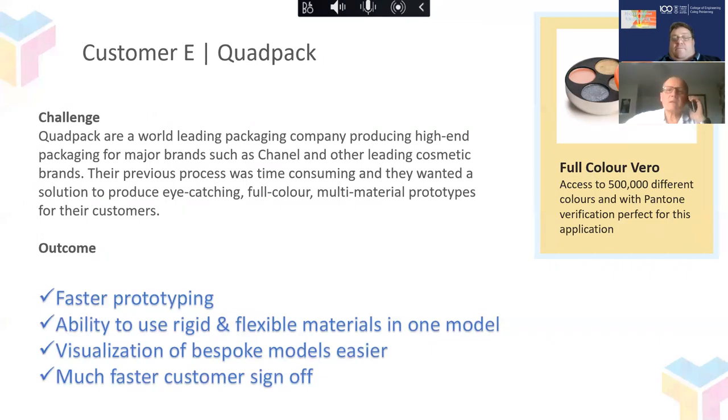So this is a company that make a lot of packaging parts. So what you can see is the opportunity that 3D printing can offer to give full colour, proper representation.